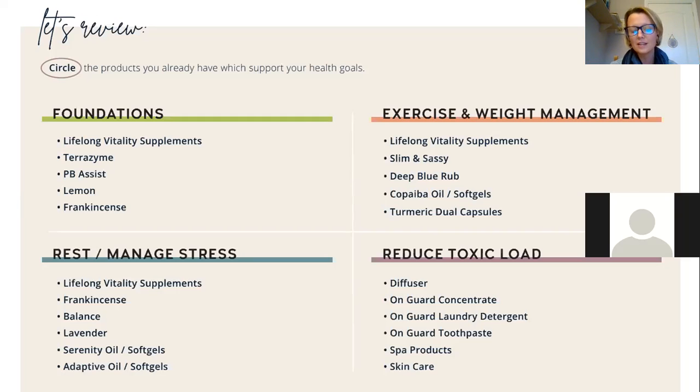And as you can see here, this pack actually goes alongside all 3 groups. We have it in foundation, we have it in exercise and weight management, and we also have it in rest and manage stress. And of course, why? Because with all these phases, when we want to address any of these, we need to first look at our internal environment, always first. So in this Lifelong Vitality Supplement Pack, what do you get?